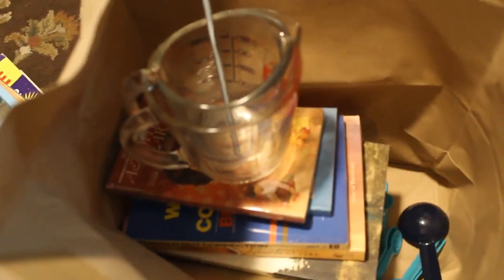Then I got a whole bunch more books in here. I was able to get Pampered Chef measuring spoons, which are always helpful. I got a set, there's more down there, a set of more measuring spoons, a crochet hook, and then a 1 and 2 cup measuring cup.